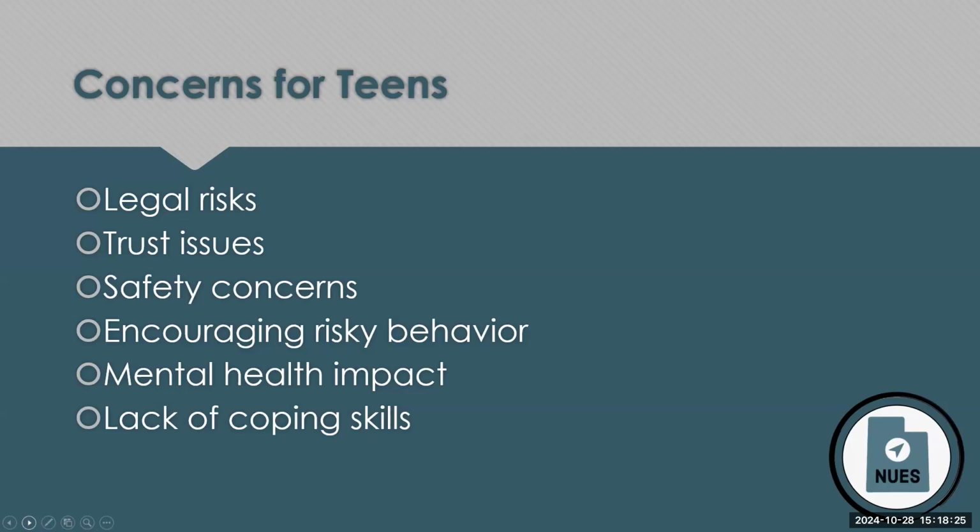Legal risks. Many stash compartments are used to hide illegal substances, which can lead to legal trouble for teens if discovered. Even if not actively using, possession of certain items can lead to serious legal consequences. I think this one's a big one, the trust issues. Hiding items can create a lack of trust between teens and the adults in their lives. Keeping secrets can strain friendships and family dynamics, making communication more difficult.